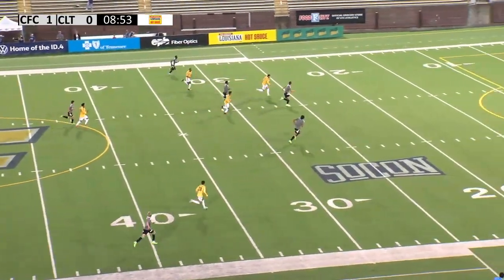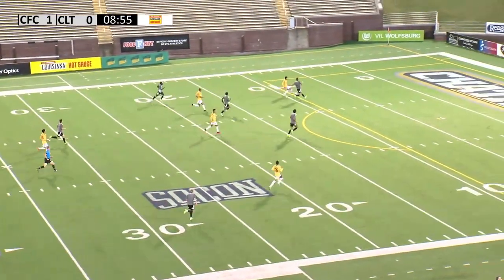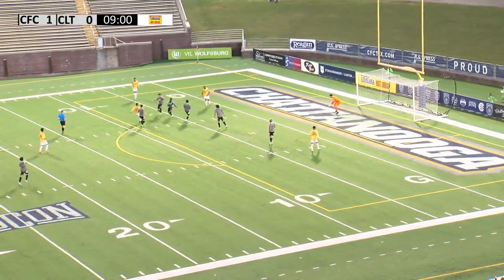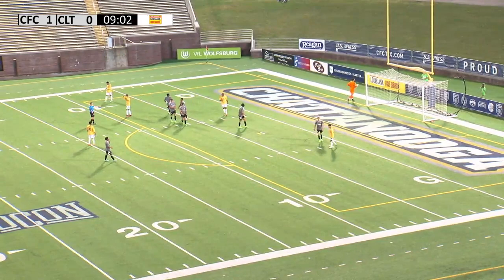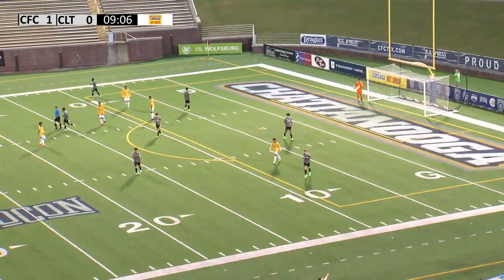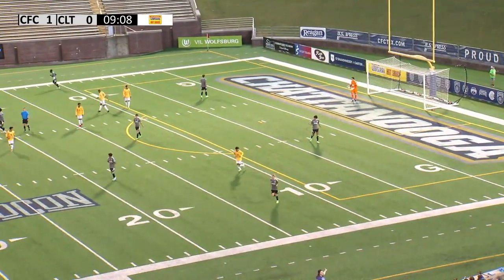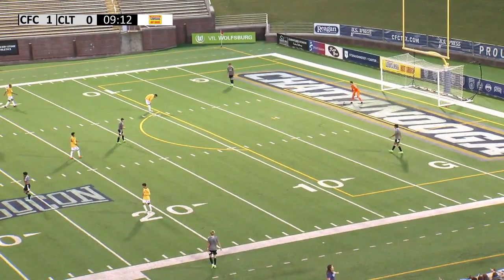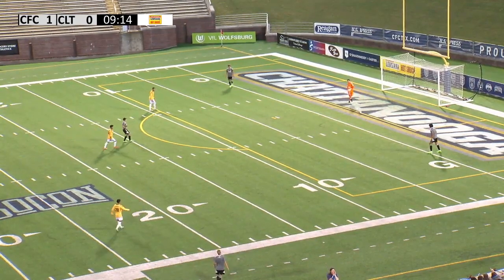Here we go, Chattanooga again, building a little convoy here. Great interception along the far side, could be a chance. Blast one towards the net there, and it's just high and wide. Alex Hernandez with that one, a little bit laid back. But again, Chattanooga getting space to get the shots in.